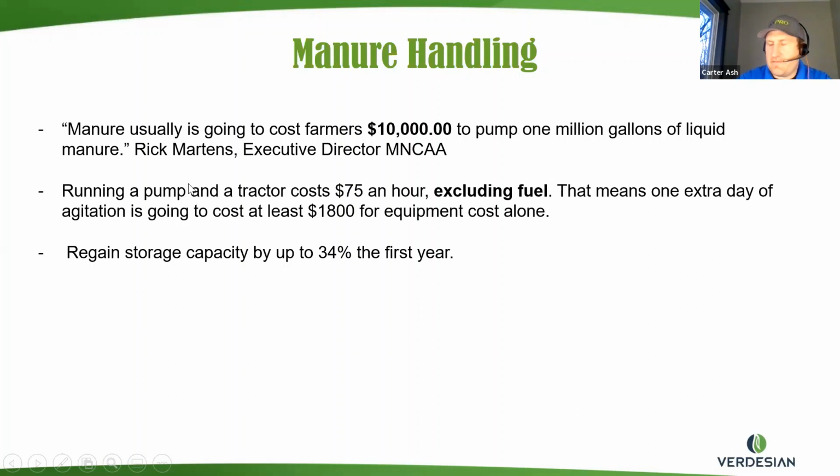If you have a lot of extra agitation required because you have a lot of crusting, a lot of solids that won't pump out at the bottom of your pit, and you have to bring in an extra tractor for an extra day or two ahead of time, or run it hard the entire pump out process, that adds up really quick too. $75 an hour, not including fuel, is $1,800 for a day.